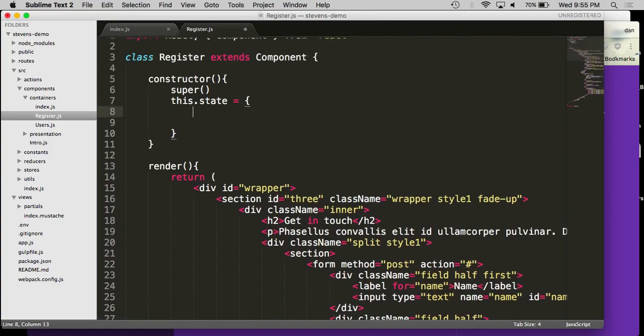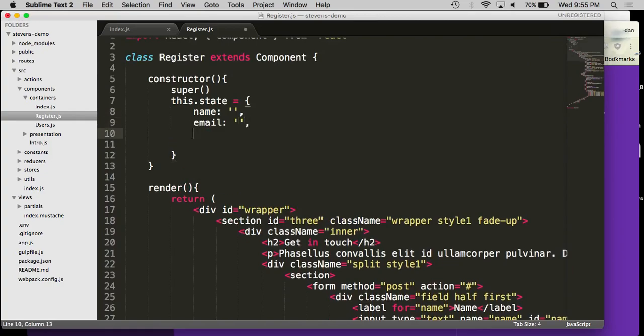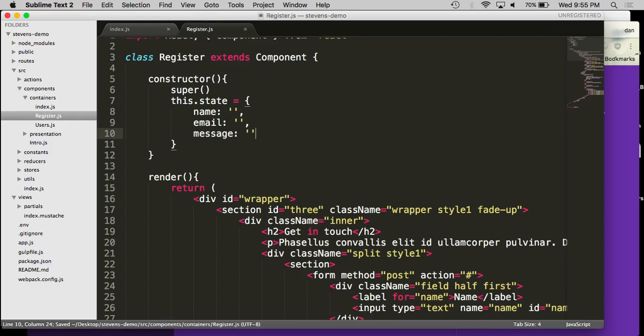So inside the state, we want to have a name object as well as an email object. Why not use the message? I don't really see why not. So let's throw that in there too.